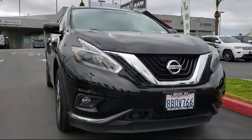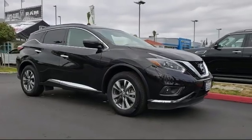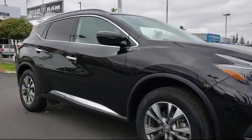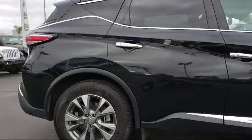Here's a look at another great vehicle from our huge inventory, and comes equipped with rear spoiler, tire pressure monitoring system, keyless entry, navigation system, Sirius XM satellite radio, roof rack, air conditioning, and has less than 35,000 miles on the odometer.